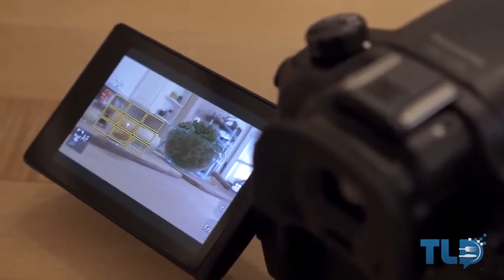Speaking of autofocus, right now I have it on the face detect, so if you guys want to let me know how that's working, I can see it tracking my face right now. But for me, that's something, like I said, I've never had before, so definitely let me know what you guys think of the face focus detection with a comment down below.